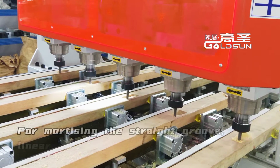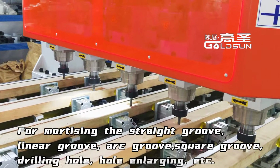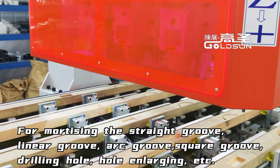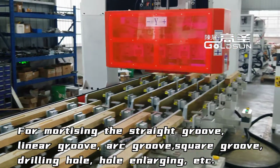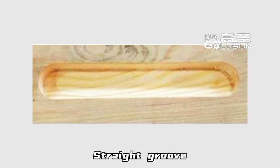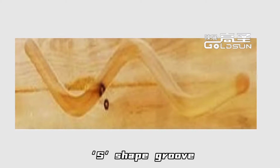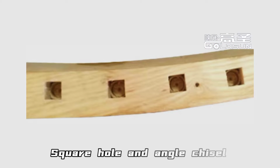For mortising, the straight groove, linear groove, arc groove, square groove, drilling hole, hole enlarging, etc. Straight groove, linear groove, arc groove, S-shape groove, square groove, drilling hole, hole enlarging, square hole and angle chisel.